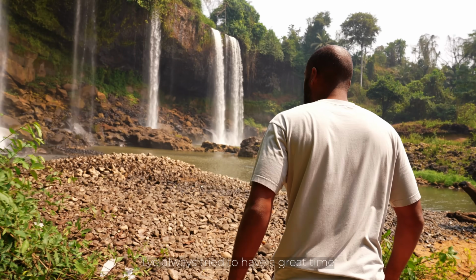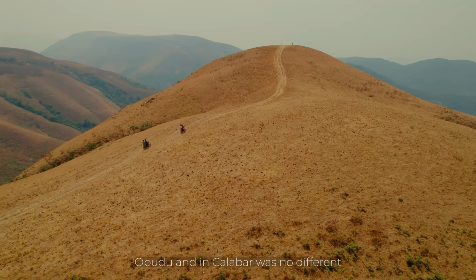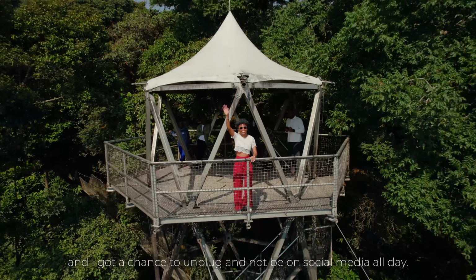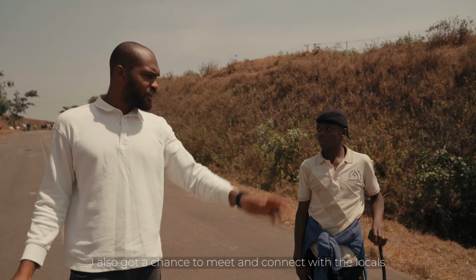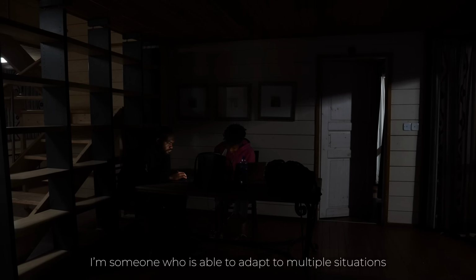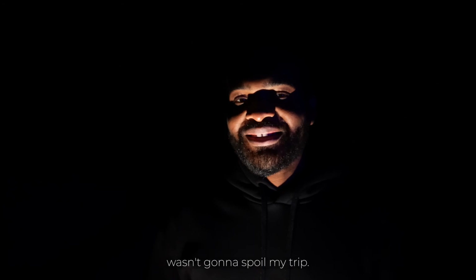Everywhere I go, I've always tried to have a great time despite the situation, and Obudu in Calabar was no different despite all the challenges. Being here was really calming, and I got a chance to unplug and not be on social media all day. I also got a chance to meet and connect with the locals and see one of the most amazing landscapes in Nigeria. I'm someone who is able to adapt to multiple situations, so not having running water or electricity wasn't going to spoil my trip.